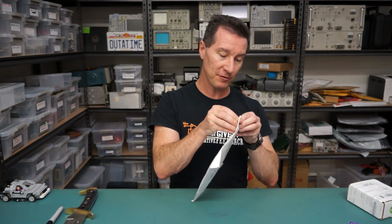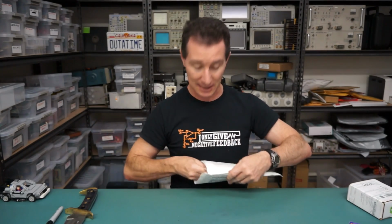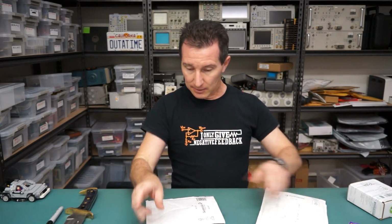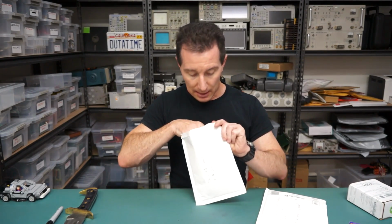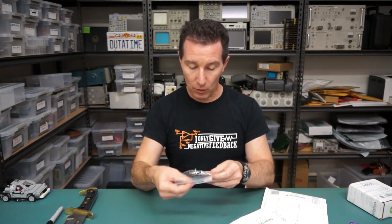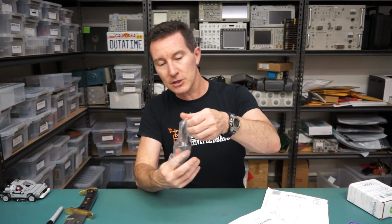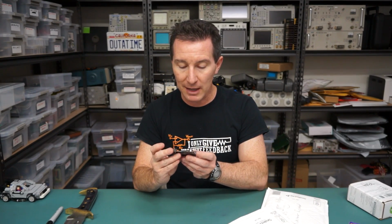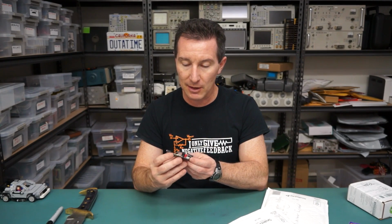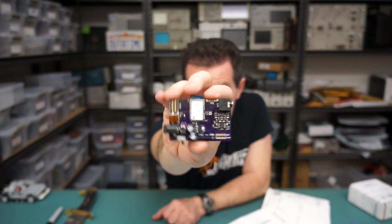So I don't need the knife to open that one because it's got one of these convenient pull tabs. So let's see what this Kickstarter is. Don't bother reading it. Oh, so I've got a schematic. Okay, it's going to be a little board module. Every man and his dog's doing a little Kickstarter-y module these days, which is great. And it looks like some sort of wireless module kind of thing. Let's take a quick look.